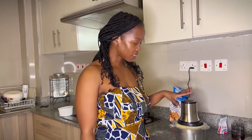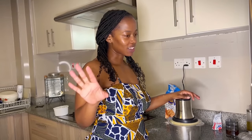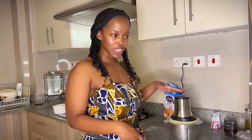So currently I'm making garlic paste, and I'm still using the Mr. Steel grinder that I got from my bishop. I think I've already said that, but yeah, I'm making garlic paste. I showed you the garlic, so I just put all the peeled garlic in here, and then it's making a paste. Afterwards I'm going to put it into a Tupperware to save it and keep it fresh for up to 6 months.